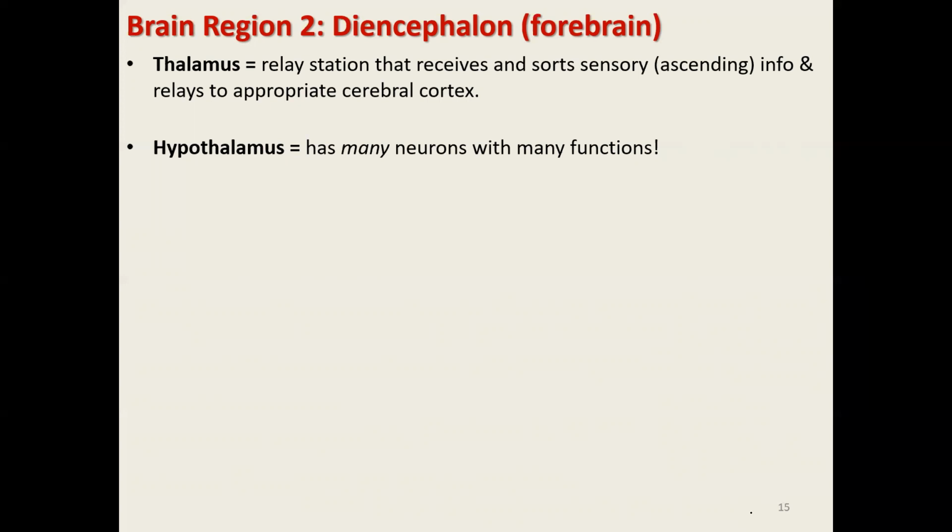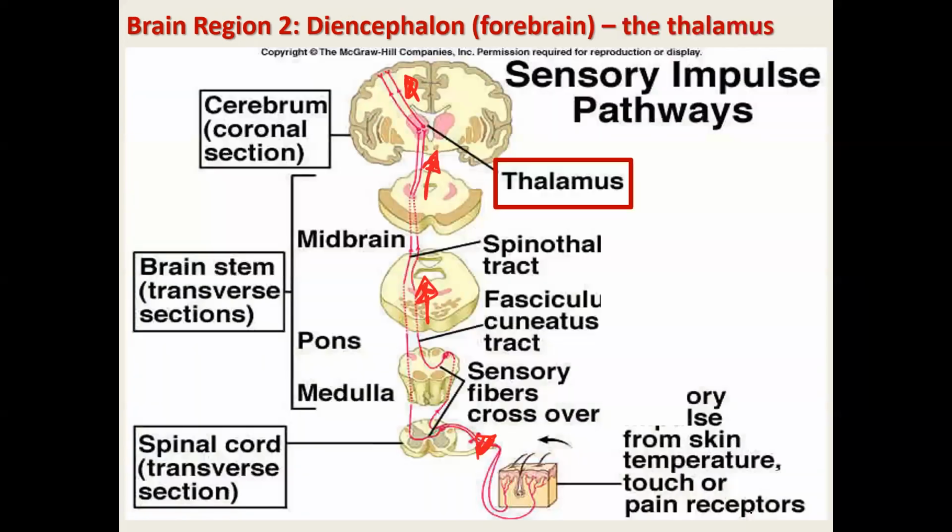We've learned that it causes the secretion of oxytocin and it controls your body temperature. So, do not memorize this. This is meant to show the sorting at the thalamus. Let's say you touch something. Maybe it's not a bad sensation, you just touch something. Well, you have touch receptors. They go into the back part of the spinal cord, they travel up the spinal cord, and they go up the brain regions from lowest to highest. We're going up the medulla, the pons, the midbrain, and in the diencephalon, we have the thalamus here.